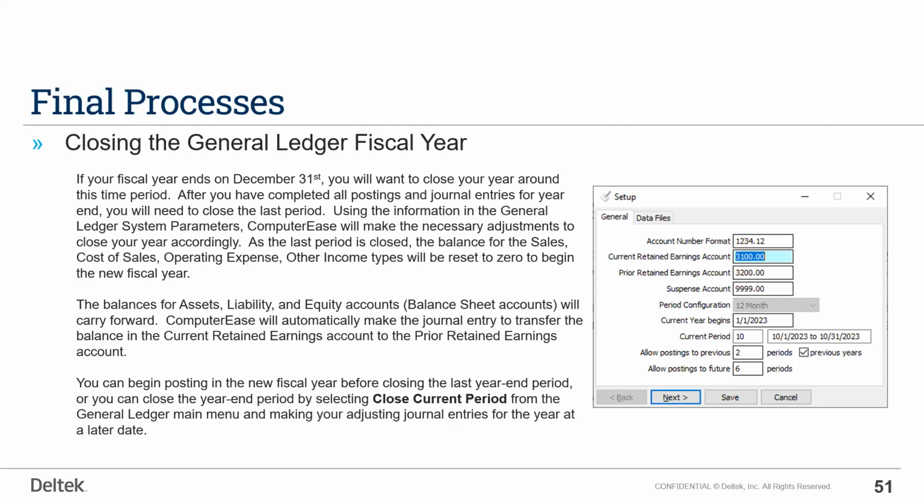Even if you have here that you're allowed previous periods or future periods, there's a two-step process. There is also, under password maintenance, whether or not you have the ability to post to closed periods. So even if you have a large number of periods here with previous years, if under password maintenance the user is not allowed to post to closed periods, it's not going to let them go in and do it.